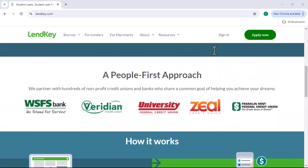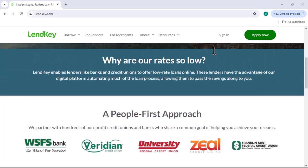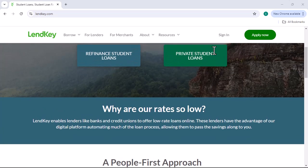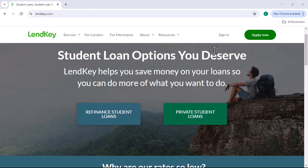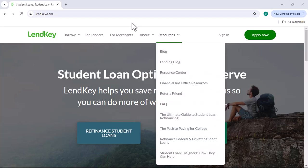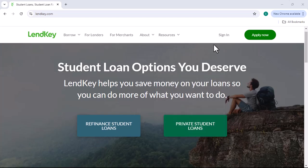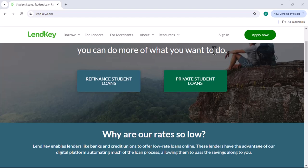Loan terms. This refers to the length of time you have to repay the loan. Shorter terms usually mean higher monthly payments, but less interest paid overall, while longer terms result in lower monthly payments, but more interest accrual. Eligibility requirements. Each lender will have its own eligibility criteria, which can include factors like your credit score, credit history, income, or your cosigner's income, and enrollment status.